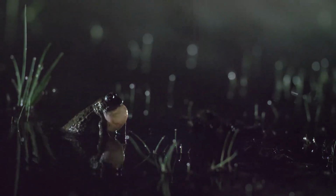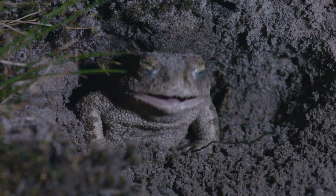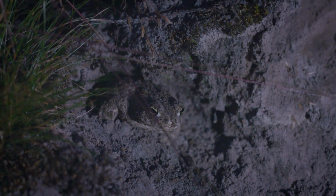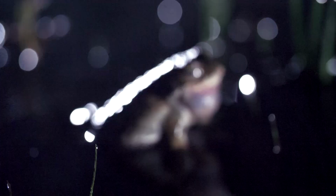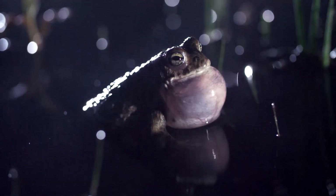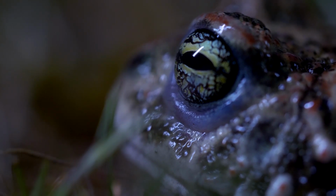Not far away, male natterjack toads have begun their evening chorus. It's not exactly a love song, but to the female toad, it's as good as it gets. And the louder, the better. Up to 80 of them can join in. Said to be Europe's noisiest amphibian, the natterjacks can be heard up to several kilometres away.